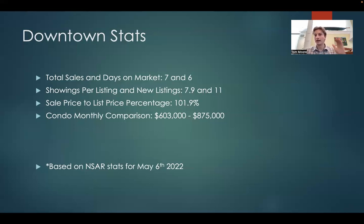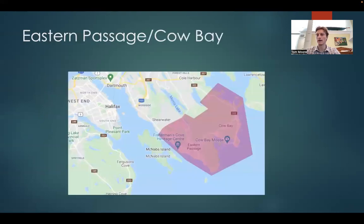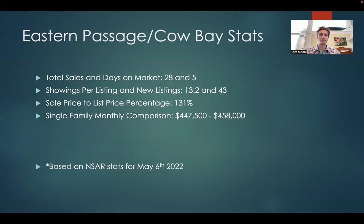So 101.9%, which is great. If you're offering on a condo downtown, you don't have to put these way above asking prices. You can kind of use a bit more logic when submitting an offer. Condo monthly comparison, 603,000 versus 875,000, right? So pretty high price.